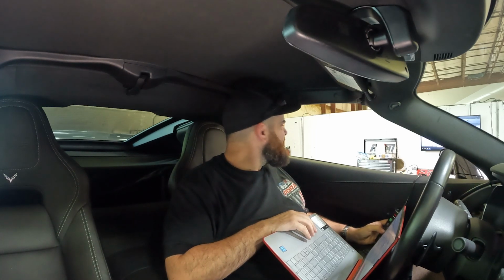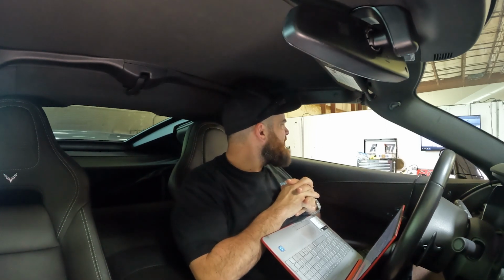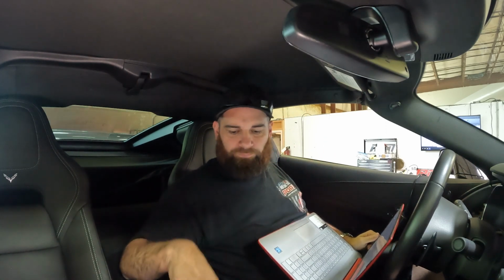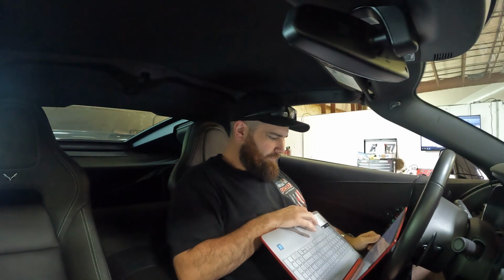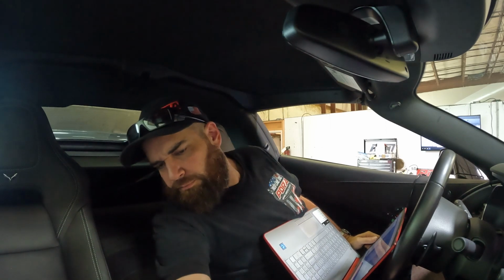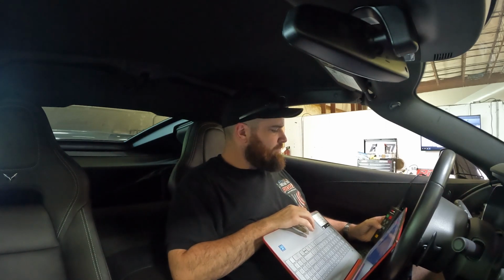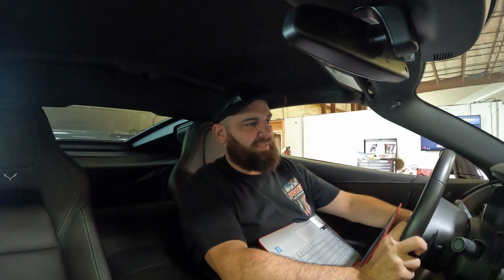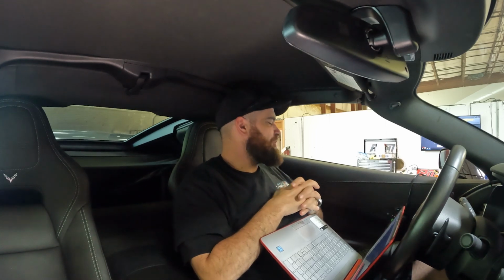So this thing should make, let me see, a baseline 572, which is decent baseline. I don't know what was done to it when it got here. It might have been stock. Either way, this thing should make 950 plus. Let's see. I haven't made a single pull or anything on this thing yet. What's your guess?